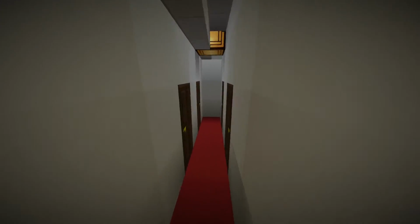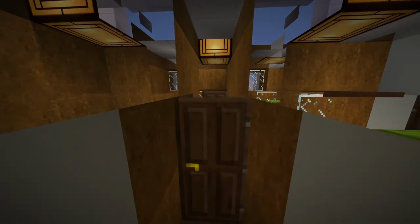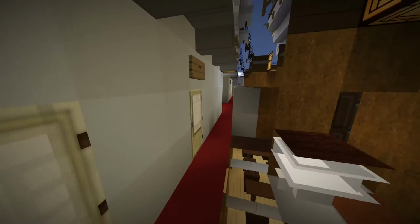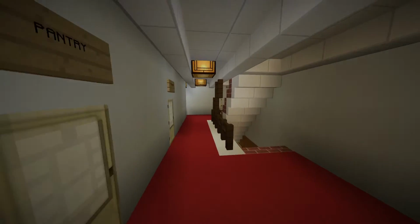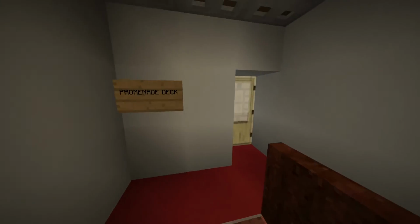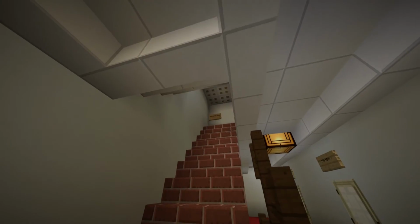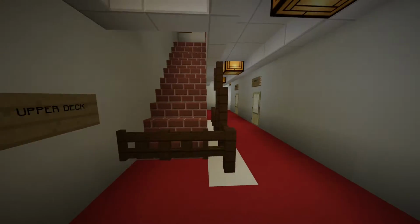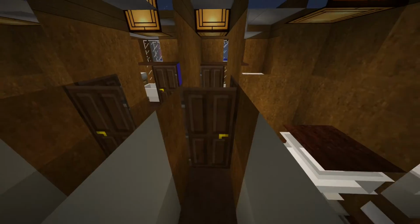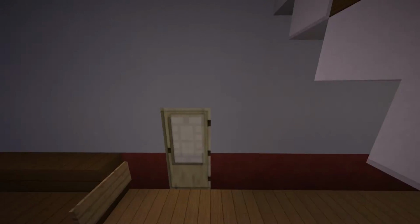So yeah, lavatories, just cabins. That's really all that's here. And you have the main staircase, so it leads up to here. Yeah, and it's blocked off, so passengers can't go up to the promenade deck. This is pretty much their main hangout spot. So let's see, just baths and lavatories. Yeah, that's really all that's here.